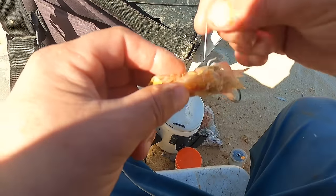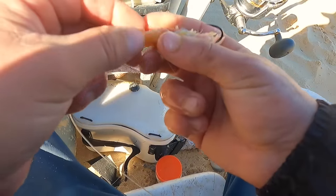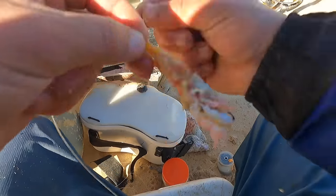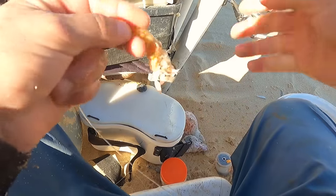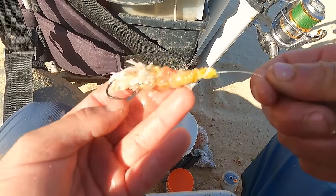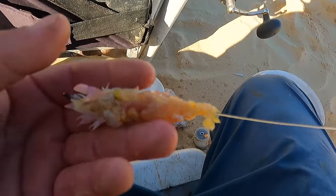cracker, anything. The reason why I'm using a J-hook is because I want my bait to be slightly longer. And the prawn just sits better on the J. There we go. Hopefully a steny eats it. Come on, steny, eat it.